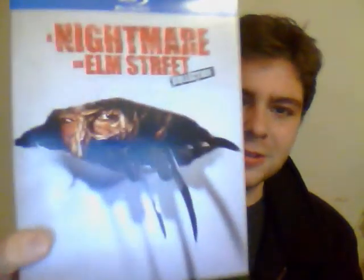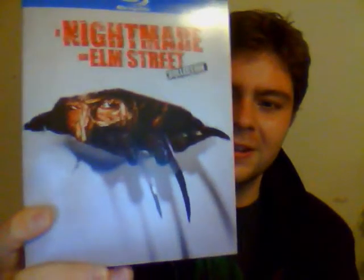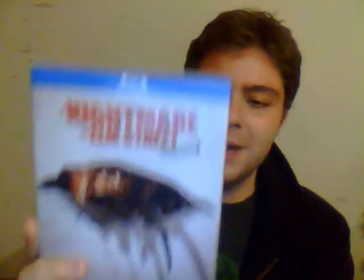Freddy's coming out of a slash, and if you turn it sideways, it looks like he's coming out of a vagina or something. I wasn't really happy about that, but that's the bad news.